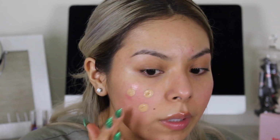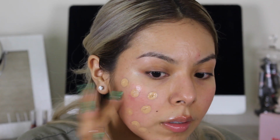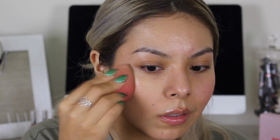Okay, that's what it looks like. It doesn't look like it's too runny or anything like that. I think I'm gonna put in some more because I just have a feeling it is more sheer. Ooh, it feels really nice and moussey. And it has this cooling feel, like a cooling sensation. It has a kind of strong scent, florally, like a perfume almost.